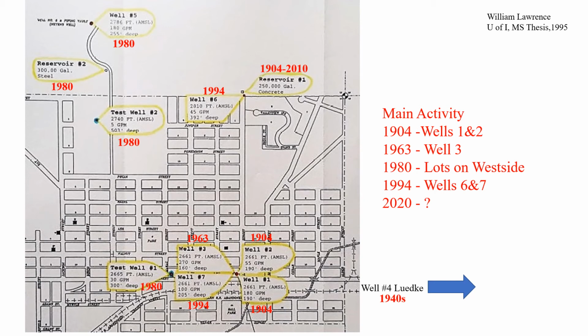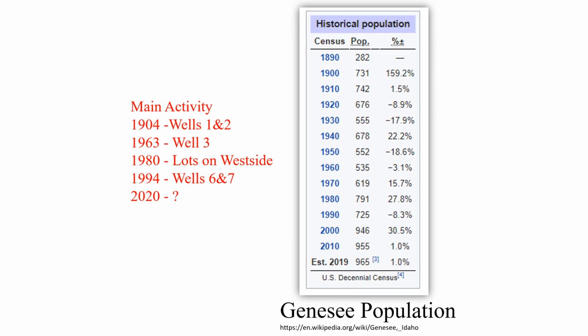Well number 4 is called the Ludke well. It's the one out by the city cemetery. It was put in the 1940s actually to provide a little more water for the east end of the area, primarily the PNW's East End Elevator Complex out there, as well as provide water for the city cemetery. Now, if we take a look at all the dates when these wells were drilled, they tie very closely to major changes in population within the community.